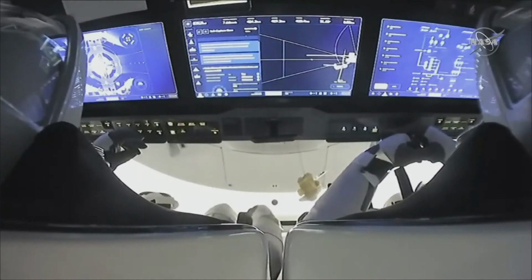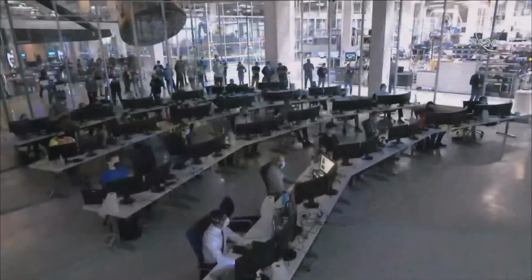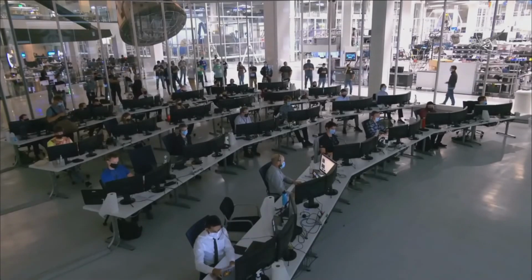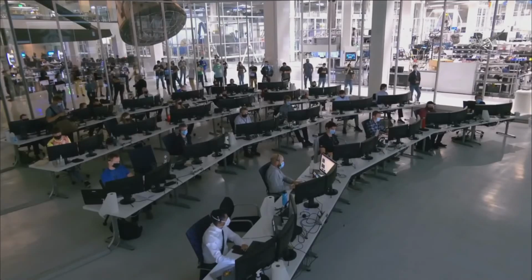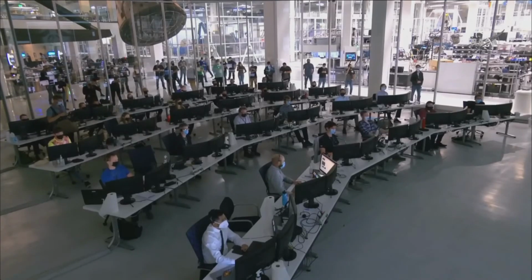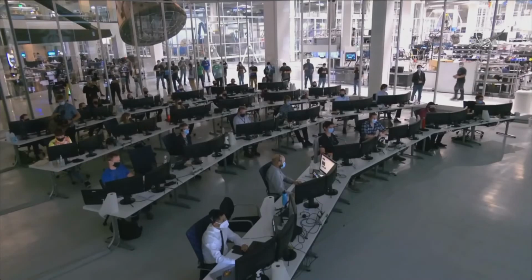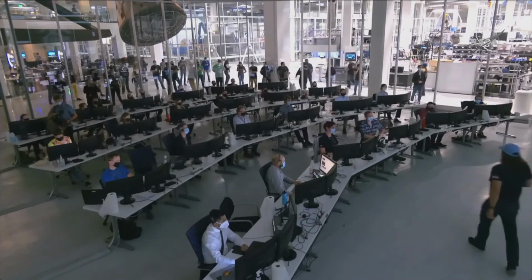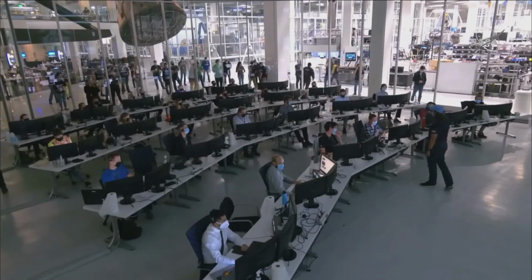Dragon is officially attached to the International Space Station after arriving at 8:01 p.m. Pacific Time, 11:01 p.m. Eastern Time. 27.5 hour journey to station since launch yesterday at 7:27 p.m. Eastern Time. How exciting. The crew must be so excited now that they're going to start doing the process of doing leak checks before they open those hatches. But they'll start taking off their suits and getting ready to enter the space station.